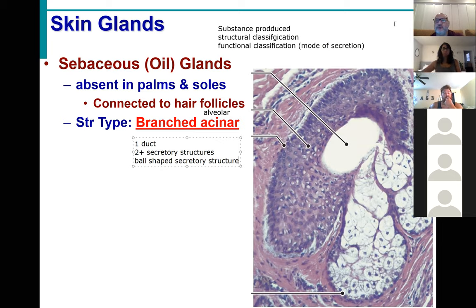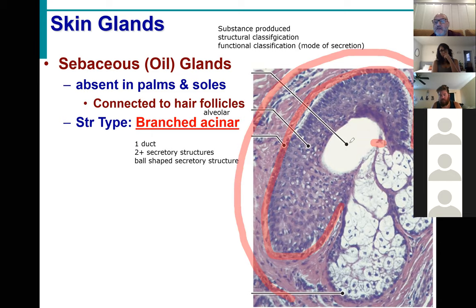And then when we look at our picture here, what's cool about this particular picture is you can actually see the duct, the opening where the secretion would be released. Remember, when we're dealing with histology, one of the things we're always looking for is dead giveaways that we are looking at something in particular. Notice here we have a dense part, and it's actually wider than this, going all the way out here. This is the hair follicle, where the hair would be located, and this is connected to it. That should be a dead giveaway that you're looking at a sebaceous gland, with its one duct and a bunch of ball-shaped secretory structures.